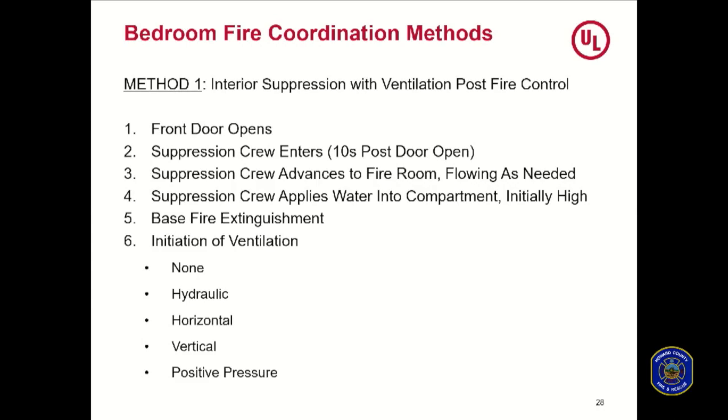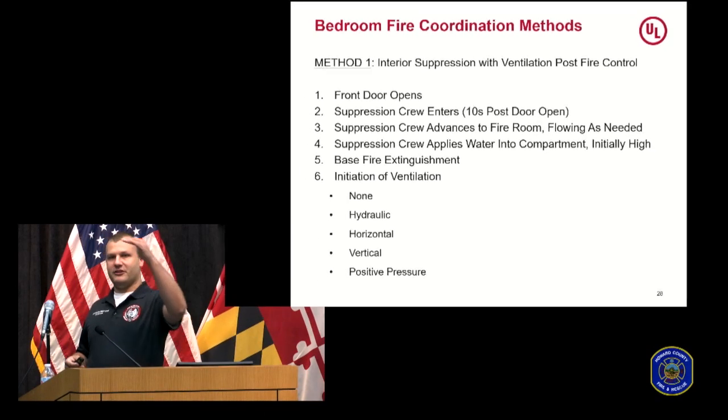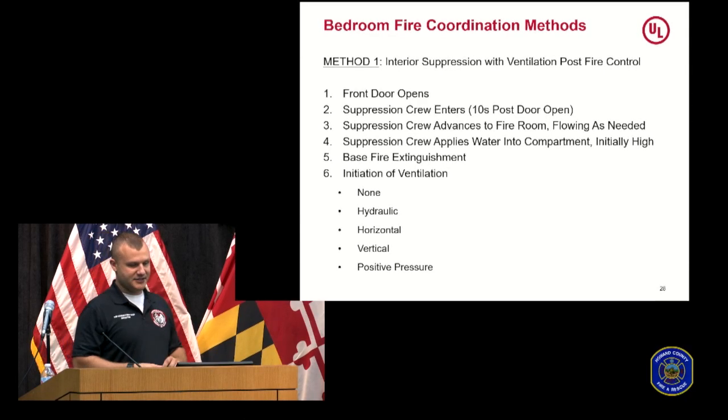Method 1 was looking at interior fire attack with ventilation after fire control. So suppression begins, the crew gets to the compartment, knocks it down and says, all right, fire's knocked. Now we begin a series of ventilation measures. These are all different experiments, but one would be no ventilation, so that gives us our base case. If we get in, we knock down the fire and don't do anything else, what happens in the building? Versus what happens if we turn that nozzle to a fog pattern or rotate a smooth bore and start to hydraulically vent out of the fire room windows, or if we're horizontally venting that floor or the floor above. Vertical ventilation, either over the fire or remote from the fire, and then lastly, positive pressure.